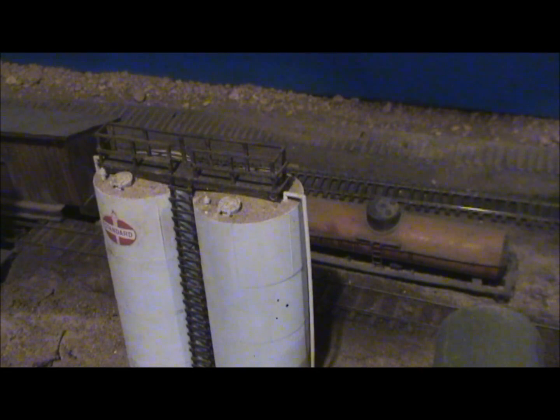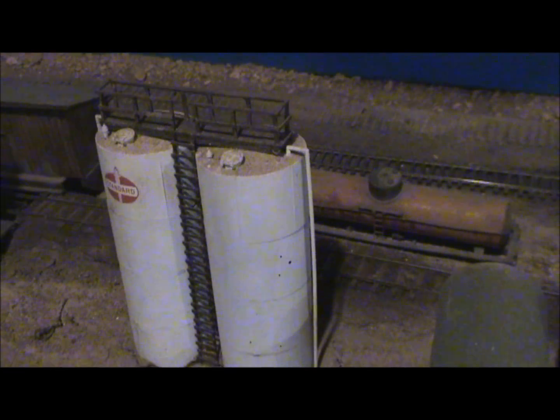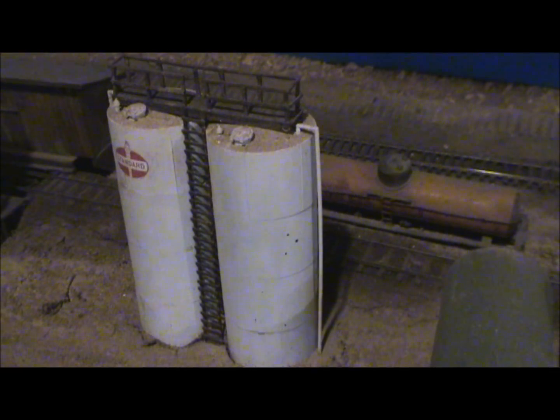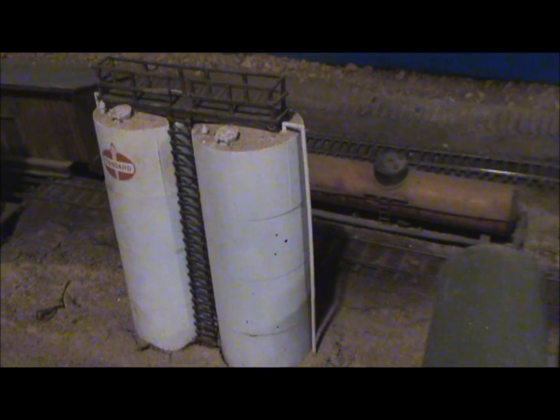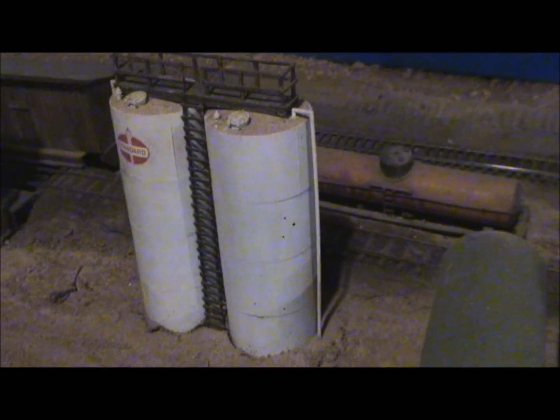But a little scene like this reminds me of a place back home. I used to work for a gas station, and we used to come down to the bulk plant to get materials. So this needs a lot of sheds and loading docks and so forth to go with it.